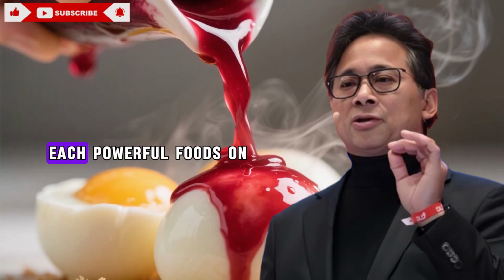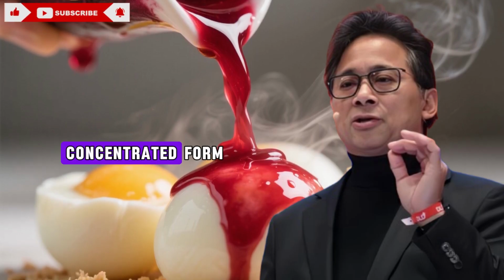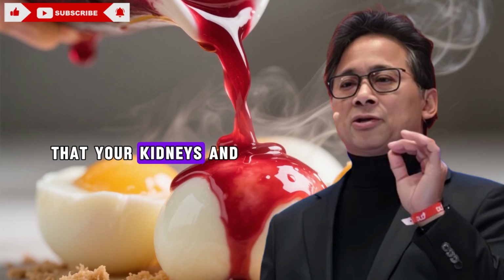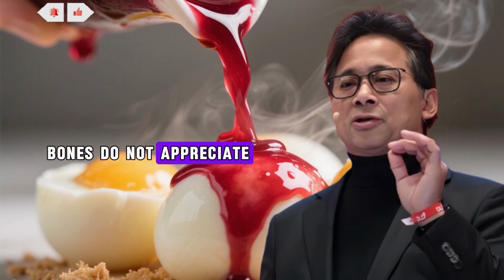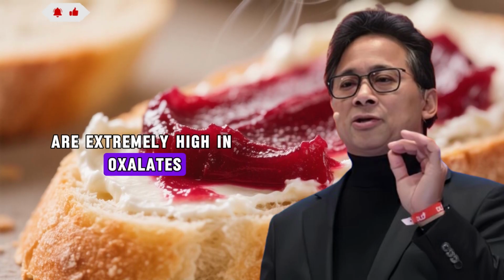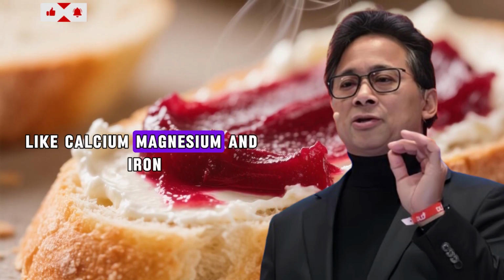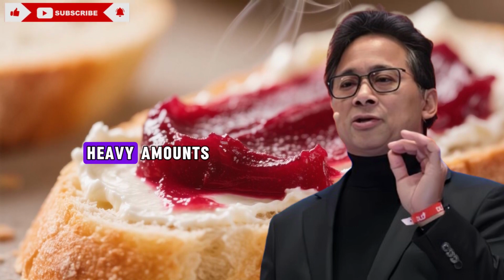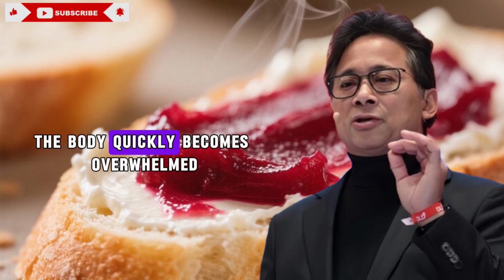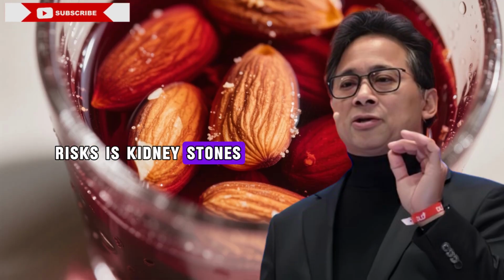Spinach and beets are each powerful foods on their own, but when you juice them together in raw, concentrated form, you create a hidden problem inside the body that your kidneys and bones do not appreciate. Both spinach and beetroot are extremely high in oxalates, natural plant compounds that attach to minerals like calcium, magnesium, and iron. When oxalates come in heavy amounts or from multiple high oxalate foods at the same time, the body quickly becomes overwhelmed. One of the biggest risks is kidney stones.